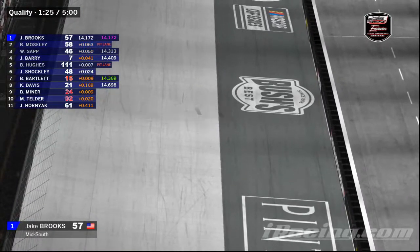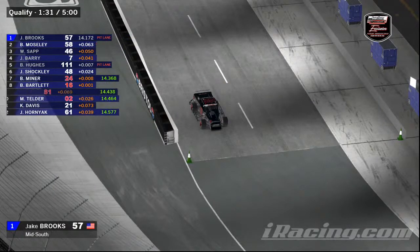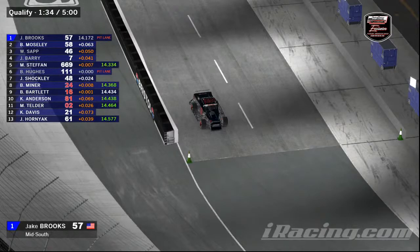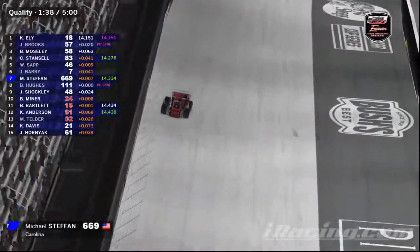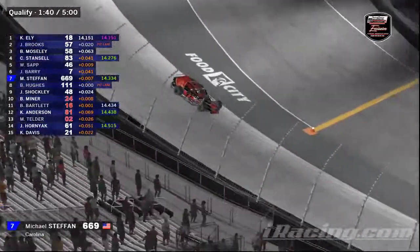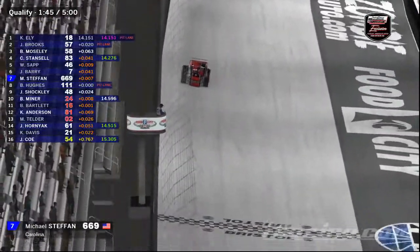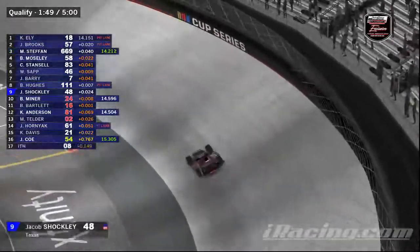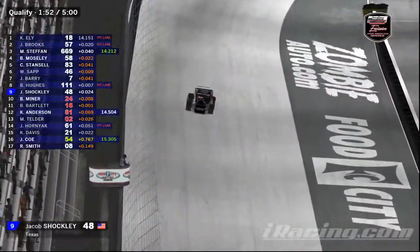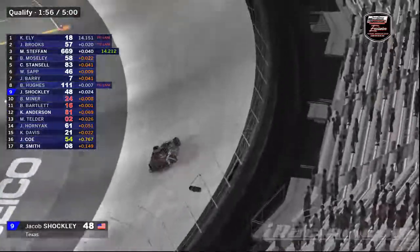And it looks like we have 11 drivers so far that have posted a time. And Brooks is still on the provisional pole. Let's see a little bit further back here, the Michael Steffen in the 669 car. I do believe he's running the 97 on his paint scheme there. That might be a little bit confusing, but we'll make do with it tonight. Jacob Shockley in the number 48 car. That means we have... no, I thought we had another 48, but we don't.